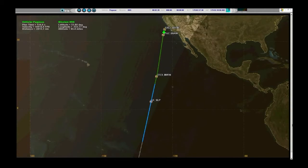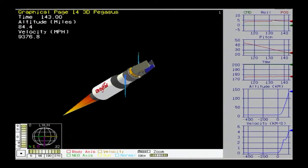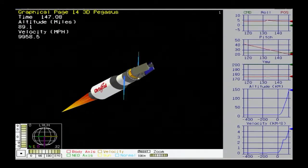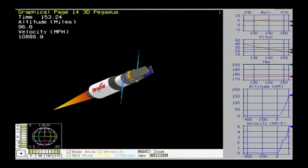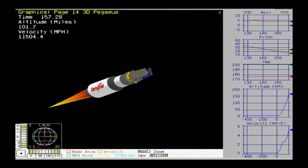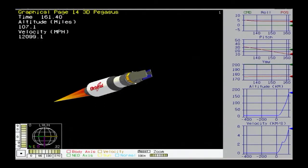Fairing separation confirmed. Right and left half is separated. Attitude remains nominal after the deployment of the fairing. Approaching 150 seconds into the Iris mission, all systems are performing nominally. Vehicle velocity is now 11,000 miles an hour, approaching 100 miles in altitude. Attitude remains nominal.